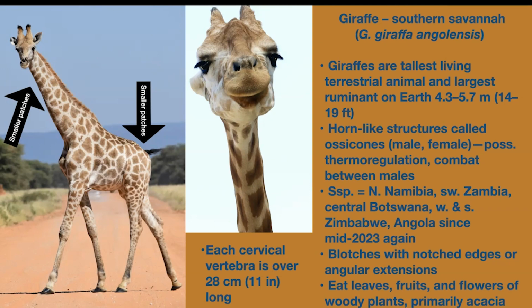So this is the southern savanna giraffe, Giraffa angolensis. All the giraffes are the tallest living terrestrial animal and the largest ruminant on Earth. They're 14 to 19 feet tall. Those iconic horn-like structures on their heads are called ossicones. Both males and females have them. They're not positive what they're used for, possibly thermoregulation, and maybe used when the males do combat with their necks. They try to kind of force each other around with their necks, kind of neck wrestling.